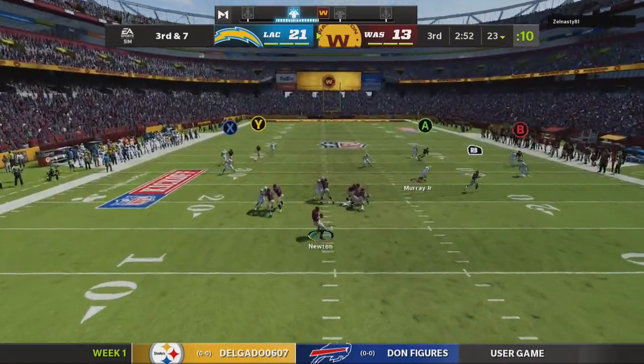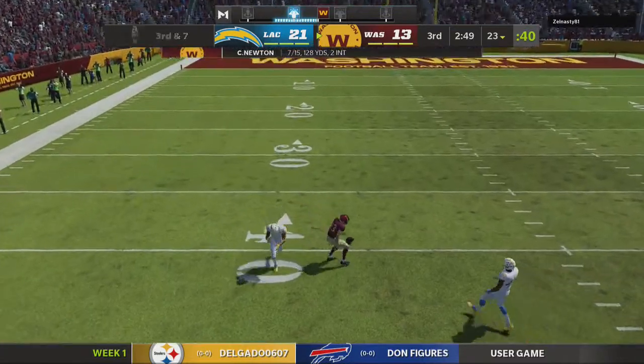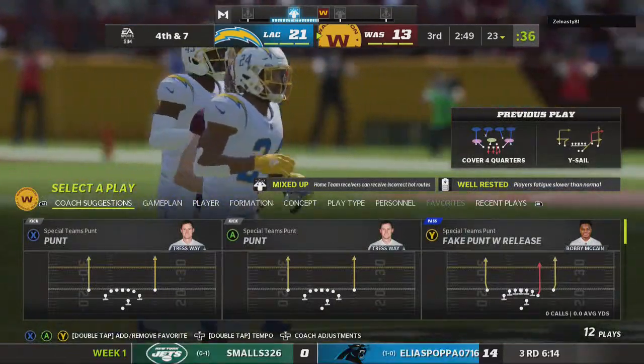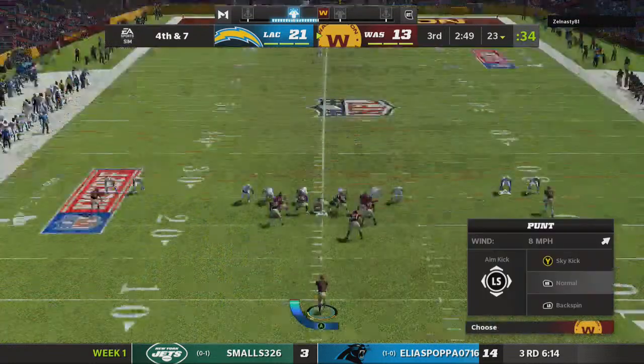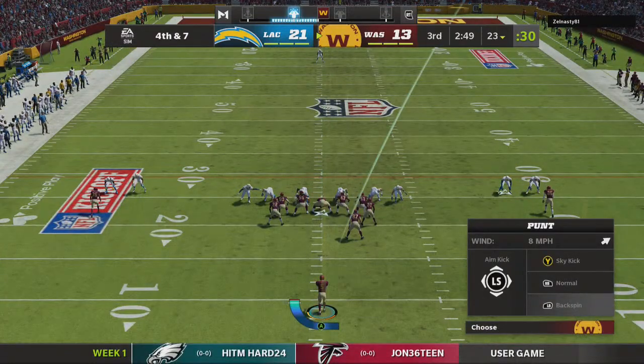Throwing on 3rd down, Newton. He'll look downfield for Humphreys, and this is dropped. Oh, it's incomplete. He had a big gainer in his sights, but he could not reel it in. It's been clear in this matchup which side has been the more physical one. It's been this defense. And here's another example on that last play.